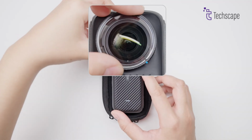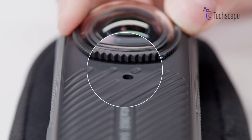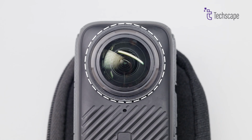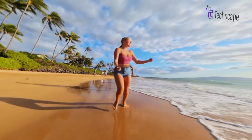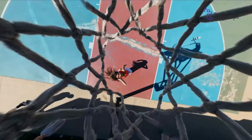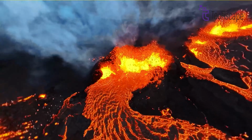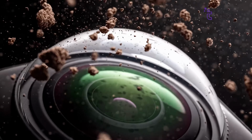The X4 introduced removable lens guards, a feature that many users appreciated. These guards are like the UV filters on traditional cameras, offering an extra layer of protection for the fragile, protruding lenses. However, as durable as the X4 is, those rounded lenses remain vulnerable to scratches and scuffs, something no one wants to deal with. For the X5, we're hoping for even better lens protection.